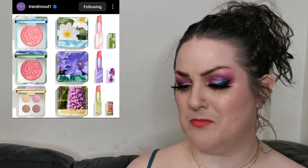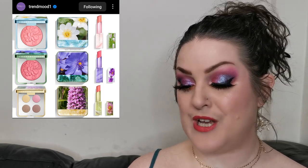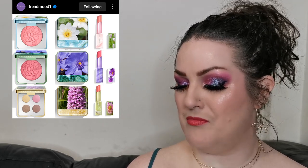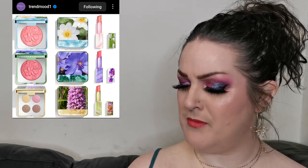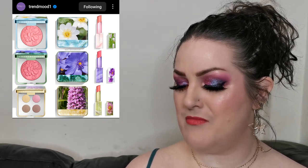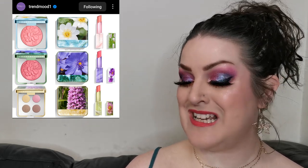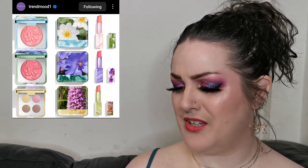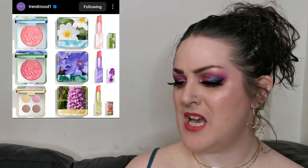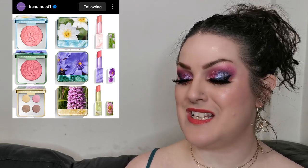Is there a date? There doesn't appear to be a date. But there's one eyeshadow quartet, which retails for $78. There's two blushes, or three blushes? Two blushes. I can't count. They retail for $75 each. Then there are the lip sheets, and I believe there are three of those. Yes, and they retail for $52 each.